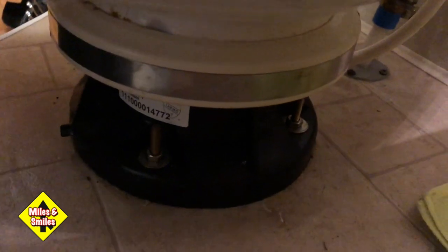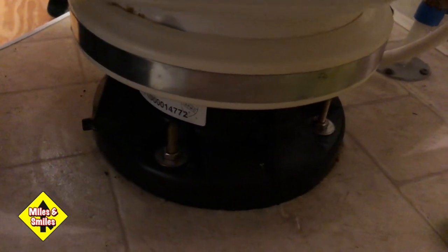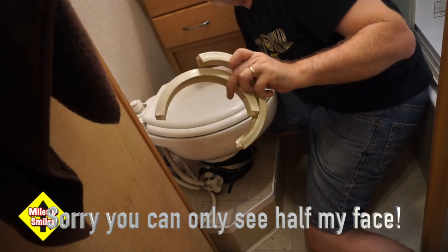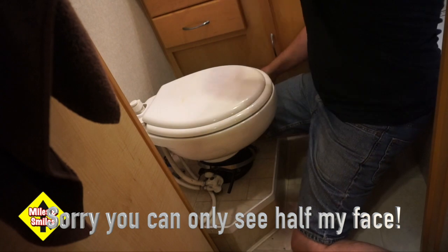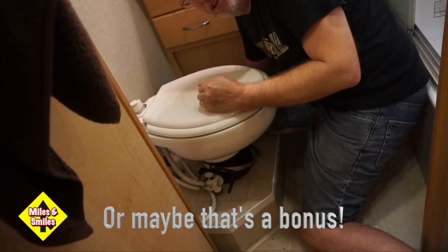The next step is to remove this metal ring that holds the bowl to the base, and you can see there is a little screw there. It's a worm screw, worm clamp, and I just gotta undo that. Okay, so I've got these plastic collars off. Don't they look lovely? Gotta clean those. And the worm clamp off, which held them in place.